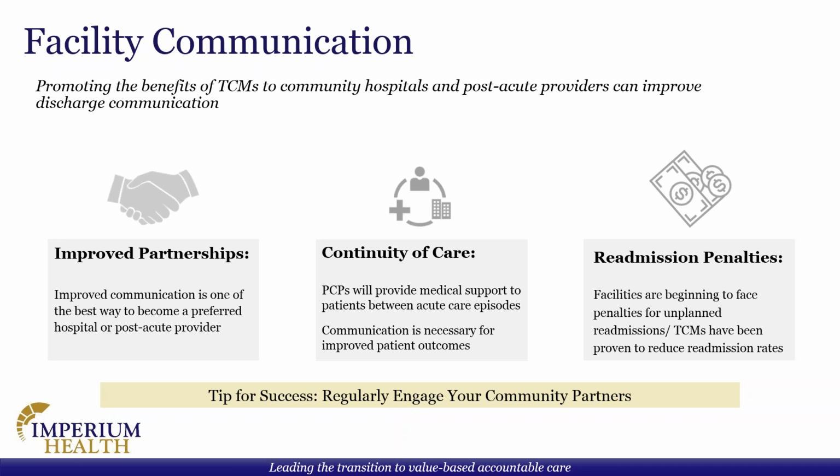Now, because we've really ingrained that TCM visit as well as the well visit with our patients, we know that our patients are going to look to us as the real source of truth and knowledge of the best place in the community to receive care. So that patient-directed visit or that patient-directed post-acute stay makes such a difference when coming from the provider.